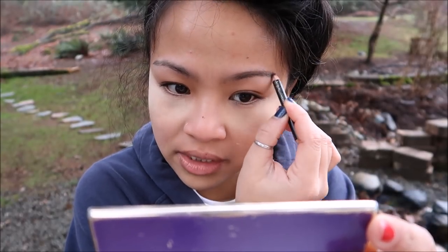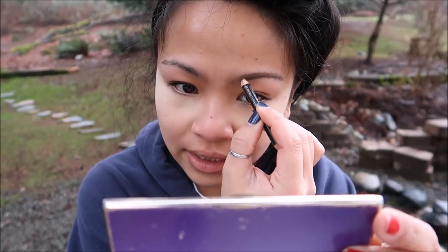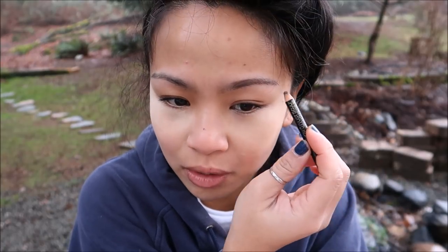Oops. I know a lot of you guys have been asking for a brow routine, but I feel like my brows aren't on fleek, so I feel like it'd be like the blind leading the blind when it came to that. So I don't know. If you guys still want to see that, go ahead and comment down below. But honestly, this is as close as it's gonna get. It's nothing different from what I'm doing right now.